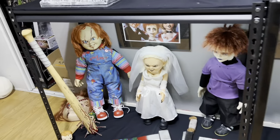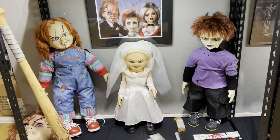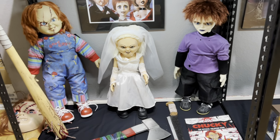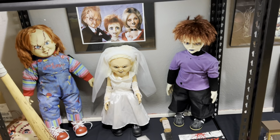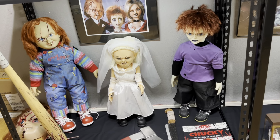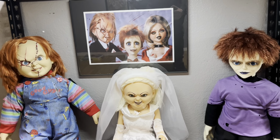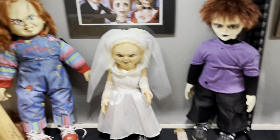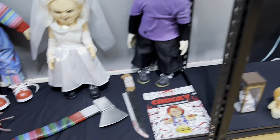And then this update here with the Chucky display, I got the family portrait behind them. I do plan on upgrading the dolls like I said in the last video. So far, the family portrait is pretty funny. I love that one. We got some props, the axe that he used in the movie.